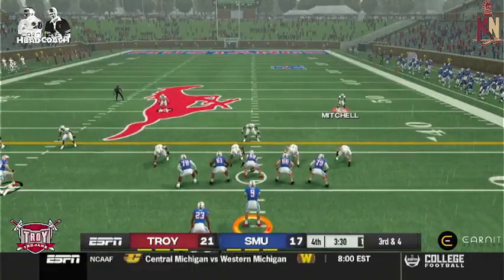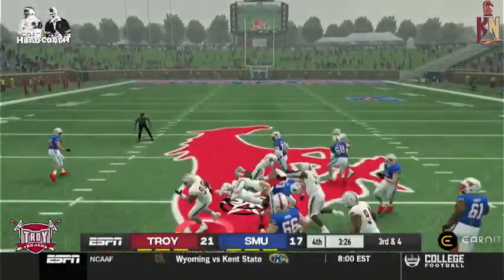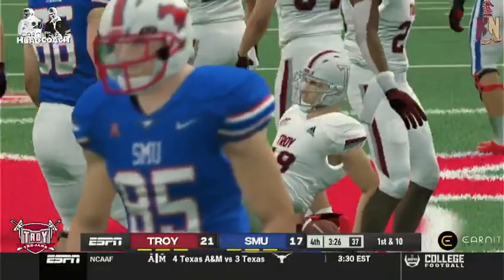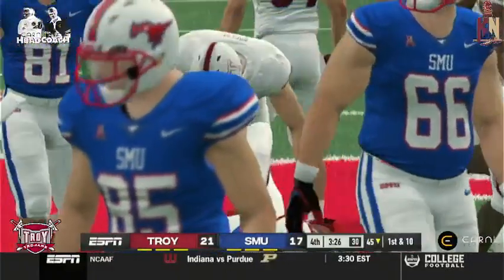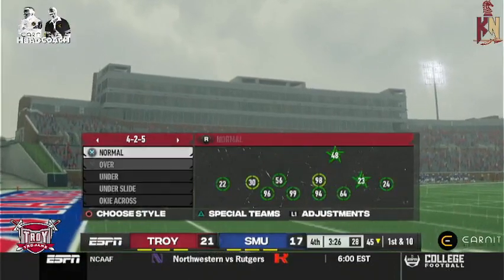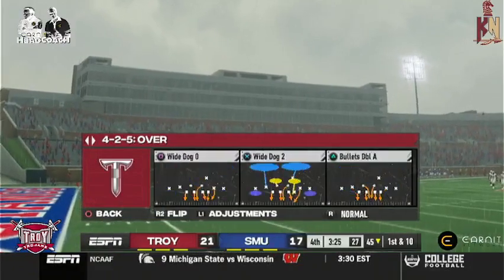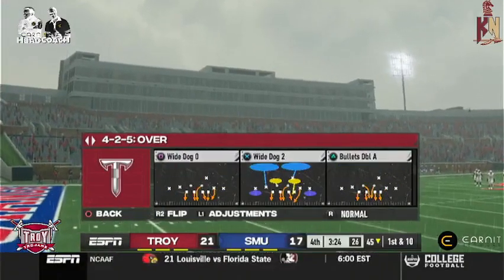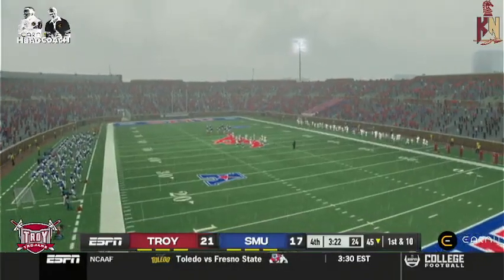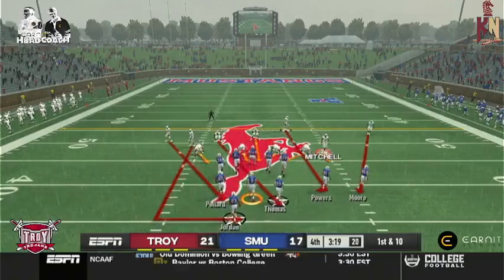He's to the 40, gets out to around the 45. When you're running the ball for big chunks of yards like that, you've got something working. From their own 45-yard line, first down.